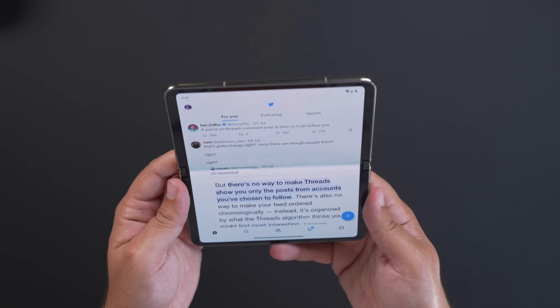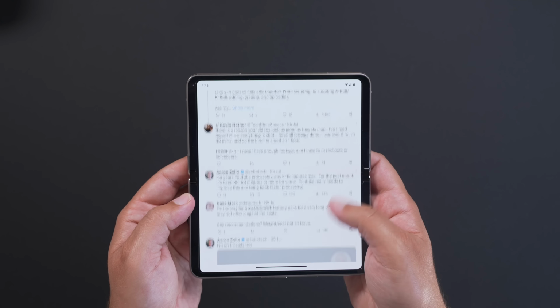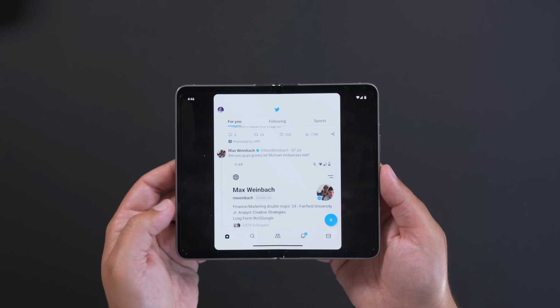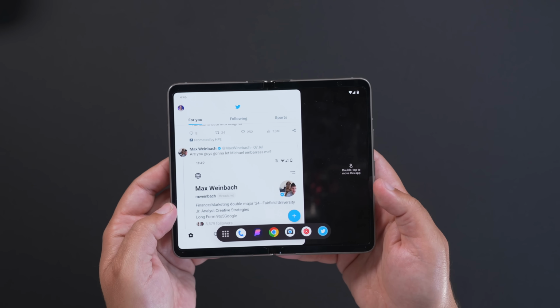I will say it would be nice for Google to add some extra features like what Samsung did, which was kind of force the crop to happen. So if a phone doesn't take advantage of the full aspect ratio when it's unfolded, force it. Bring that prompt up, allow me to force it to happen. Yeah, the app might not be at its best, but at least I can make that call.